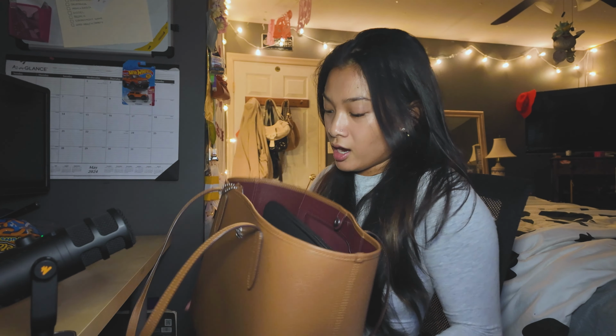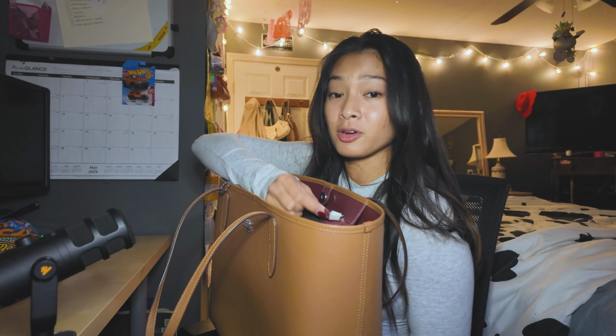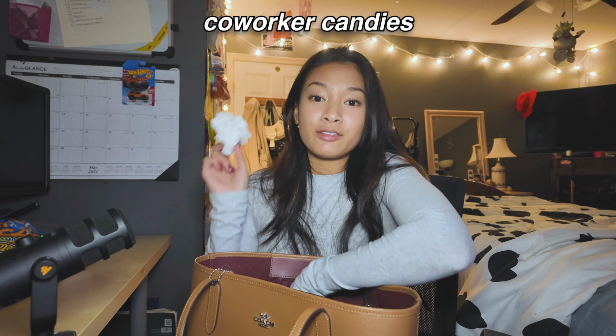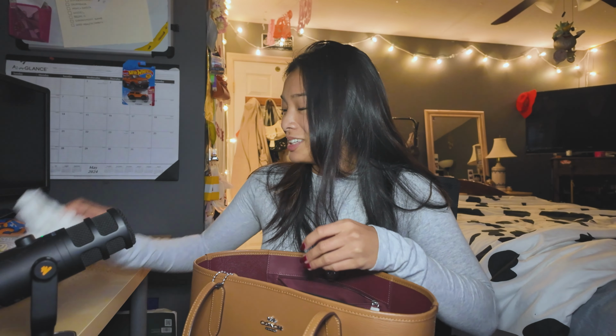Digging in, this is literally all that I have in here. Starting off, there is just this little pouch and then it's just one big black hole in there. The zipper still has the little tag on there. I just don't wanna take it off. We have, oh, I forgot I had these in here. My coworker gave me some candies, completely forgot to eat them. So they've been in my bag for the past couple days. They're yummy. I just never got to eat them.